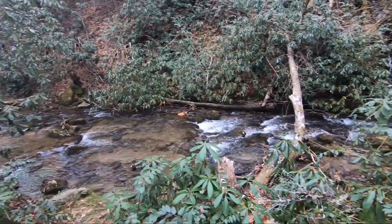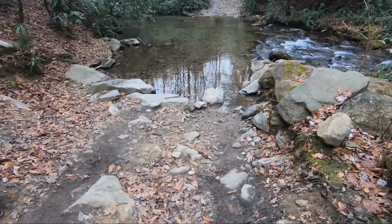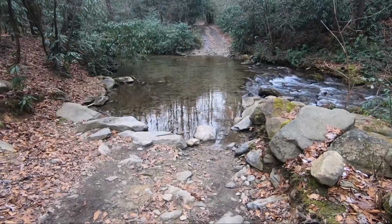Here's the water crossing I was telling you about last night. It's really not bad at all. Last night it just looked a little bit rough. Not bad though. As per usual.